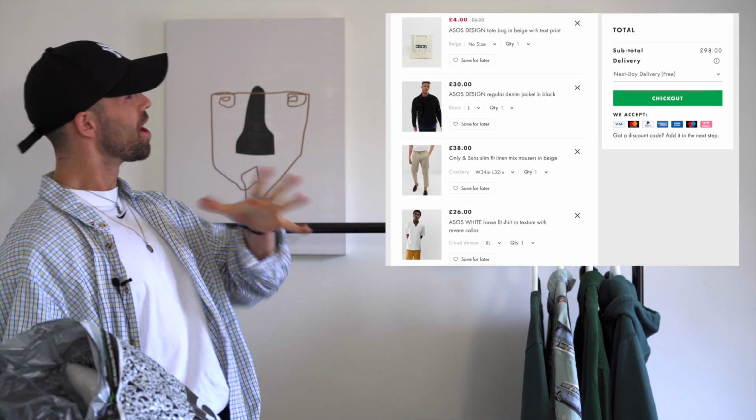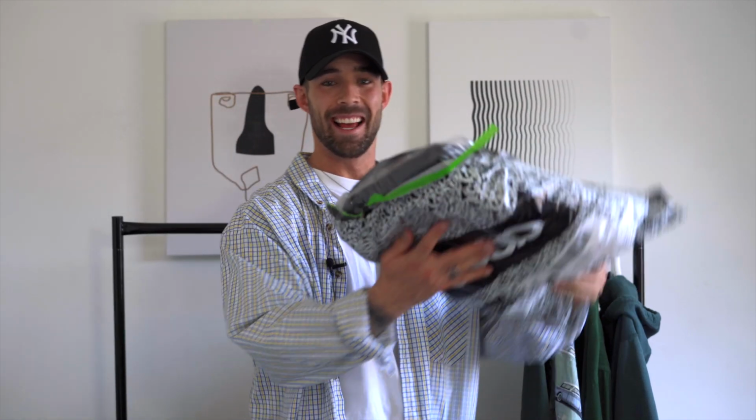In total, I ended up spending £98. Here is a quick screenshot so you guys can see. I ain't cheating. This is what we got. We got a total of 4 items for £98, a full outfit. I got pants, a shirt, a jacket, and an accessory. Shoes, I'm gonna do myself. I'm not gonna mess around with shoes on a website.